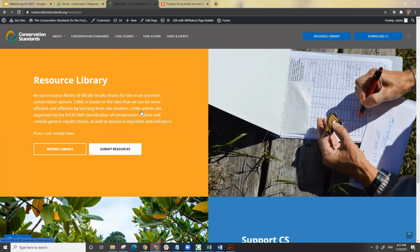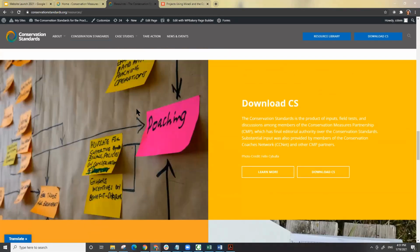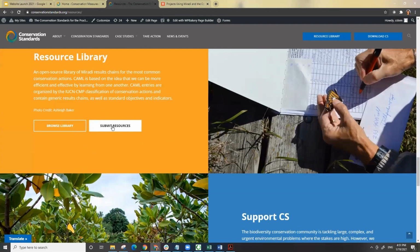This is, again, an example of our take action area. In the resource library, you might browse it, but you can also submit a resource. If you click on this, I believe it's going to give you, if you can see in my bottom left, it says mail to cmpinfo@conservationmeasures.org. So it would go there and then get redirected to the relevant people.